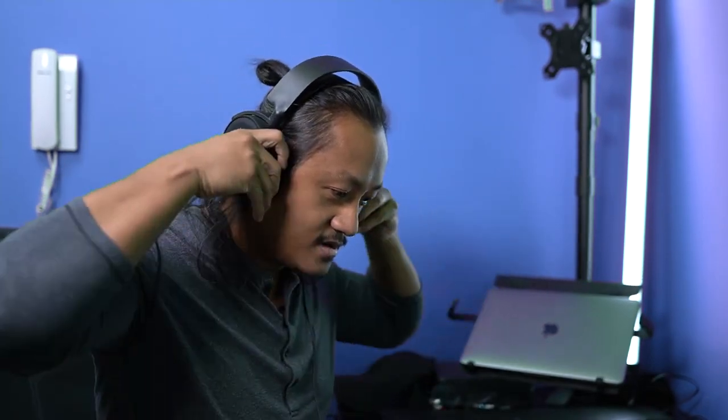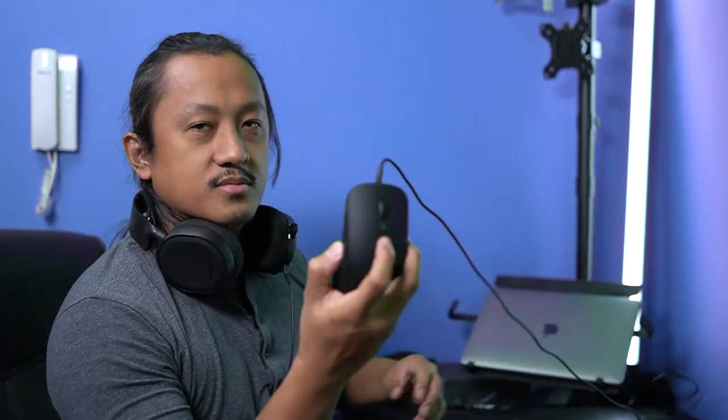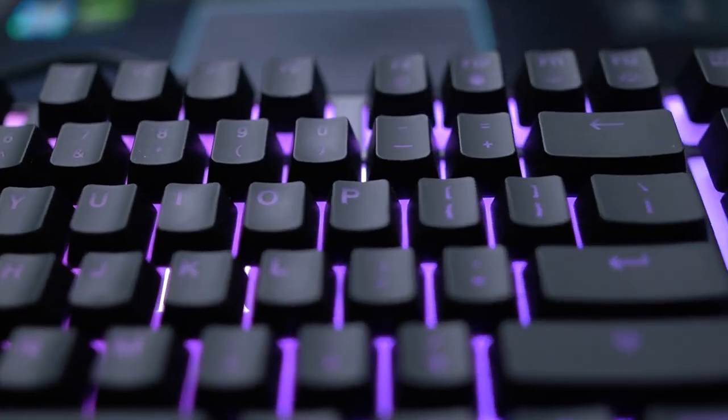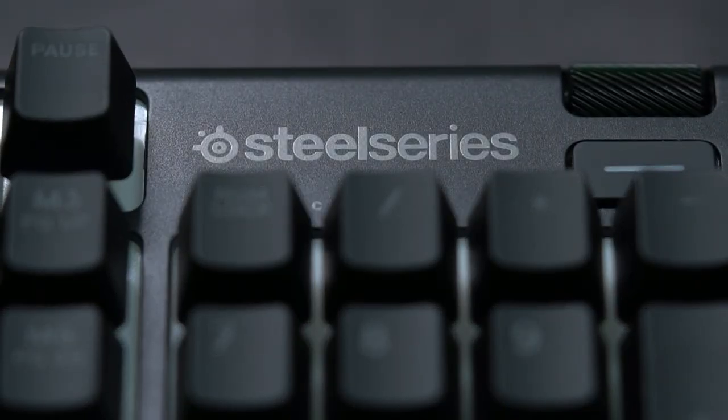Let's check it out. Oh, and with your mouse, you can change the speed of your cursor by pressing this. And I'll show you that. And for the keyboard, definitely you can change color and the volume is rotatable.